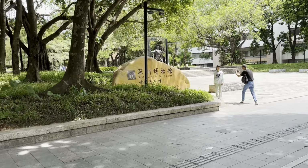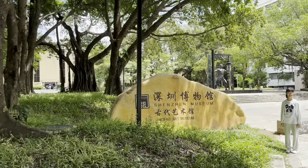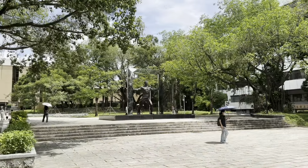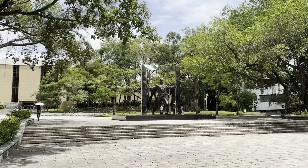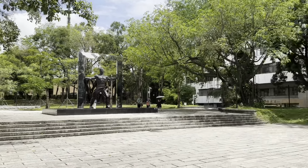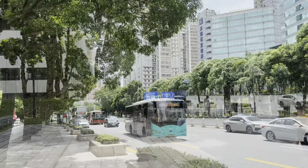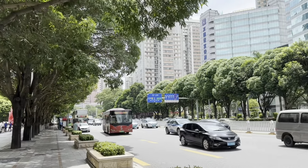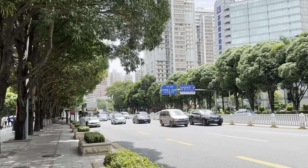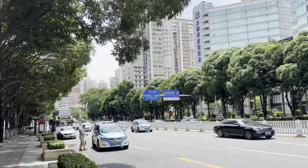Here is the Shenzhen Museum, an ancient art museum, back there. Apparently we get a statue of a strong man here. But no, I'm not going to go to the museum. I'm going to press on. That blue sign on the other side of the road shows that we can continue to get to Luohu. Luohu is another area where we can cross the border into Hong Kong. Not that we're going to do that today.